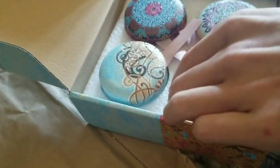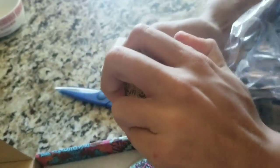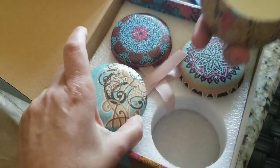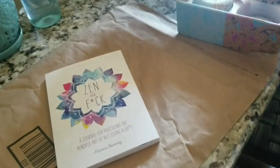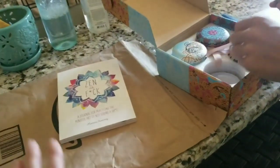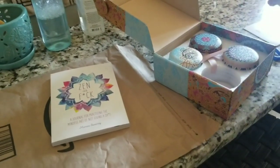There you go. What's this? Looks like candles? Yeah, candles. Wow. I have no idea. Ay, Dios mío. But I love it. I gotta tell you, I love it. I will find out who sent that to me.